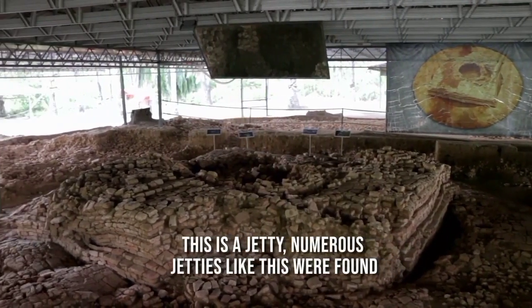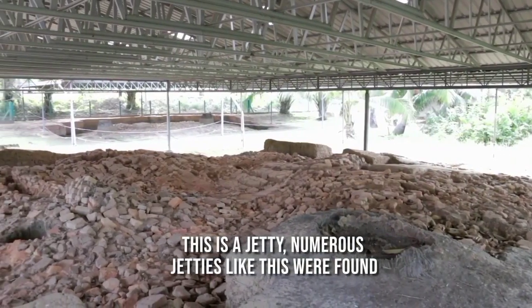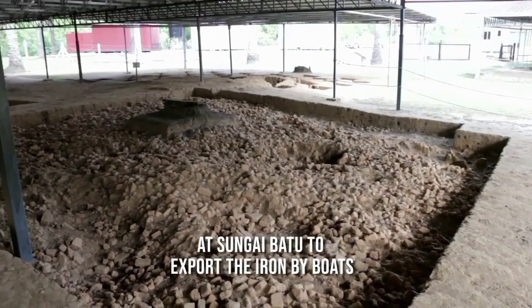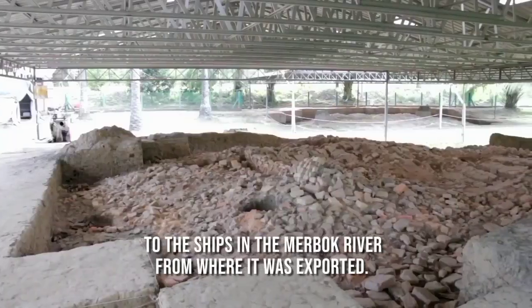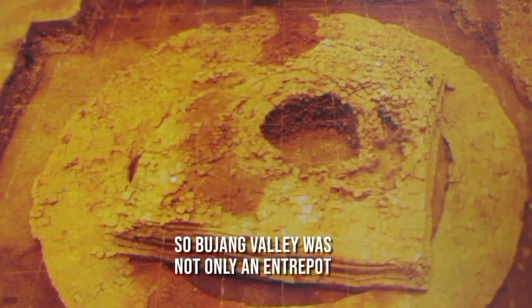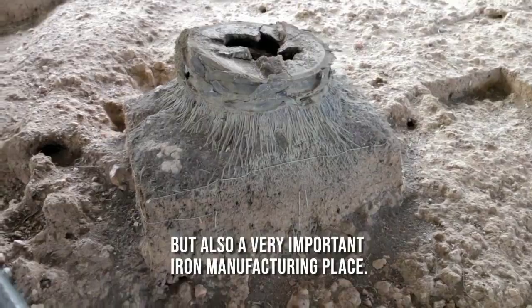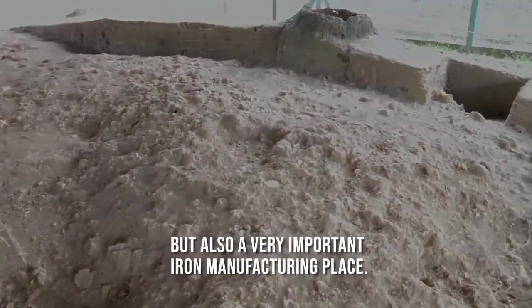This is a jetty. Numerous jetties like this were found at Sungai Batu to export the iron by boats to the ships in the Merbok River from where it was exported. So Bujang Valley was not only an entry port but also a very important iron manufacturing place.